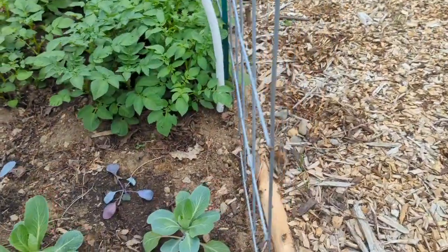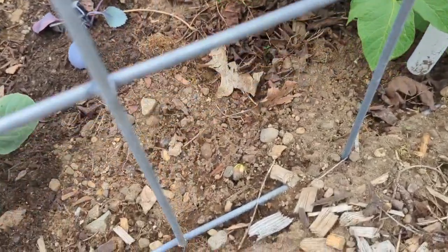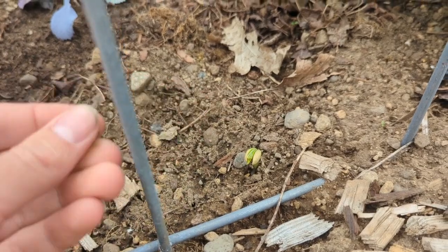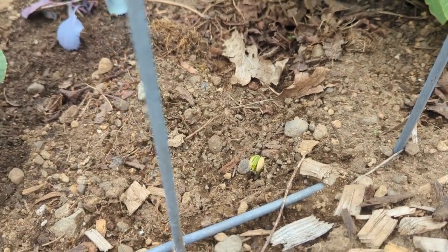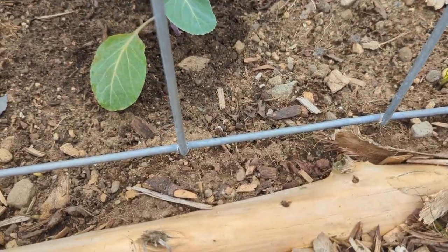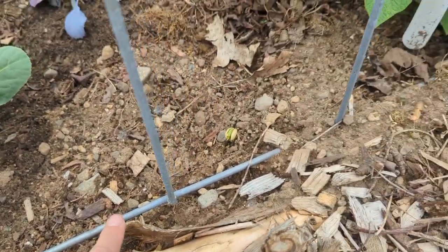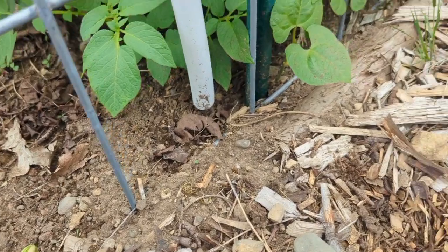Along this fence line, ooh, I'm really excited, actually. This is a black bean, I believe, that I planted. Maybe, so I've got some kind of bean going over here. I thought maybe it was black beans, but looking at the seed, maybe it's pinto beans running across this way.